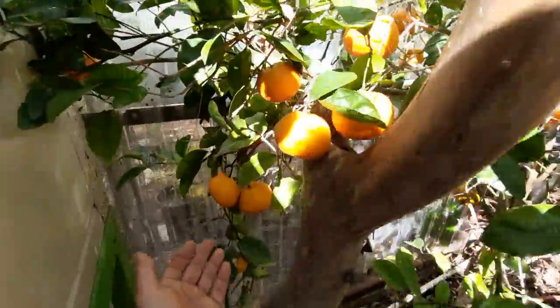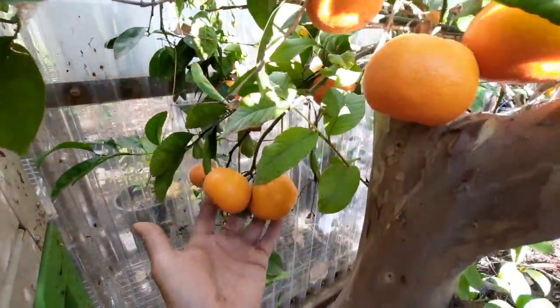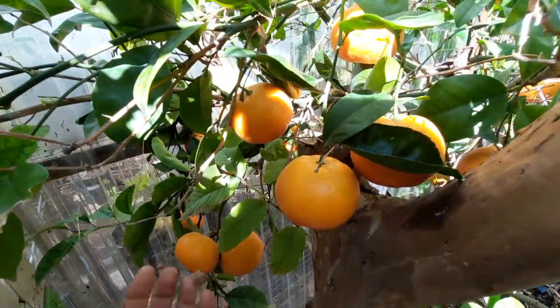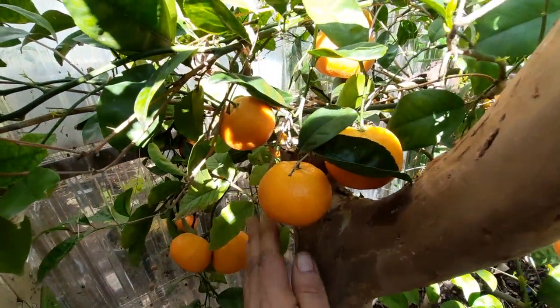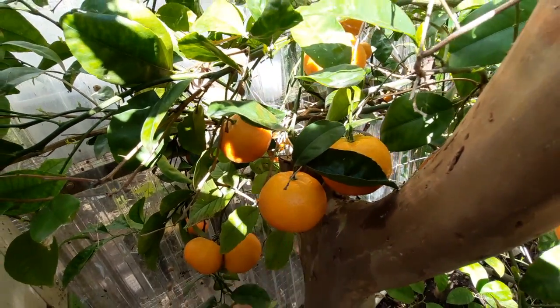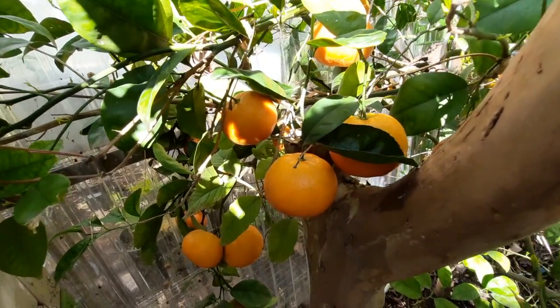Sun's shining on this one. Let's see, get back in here. Look at all these absolutely perfect mandarins. And what's neat about these, in particular why I like the Tango and the Gold Nugget really, is that the fruit holds for so long, okay?